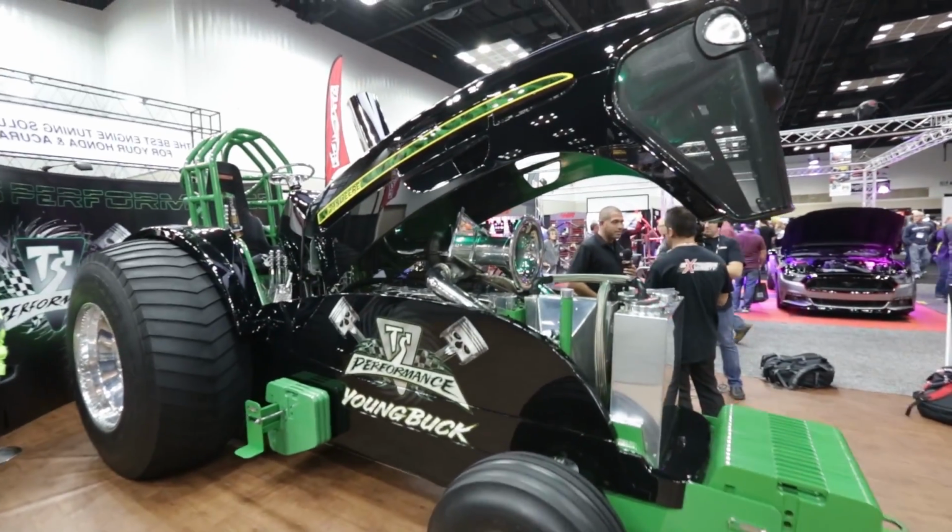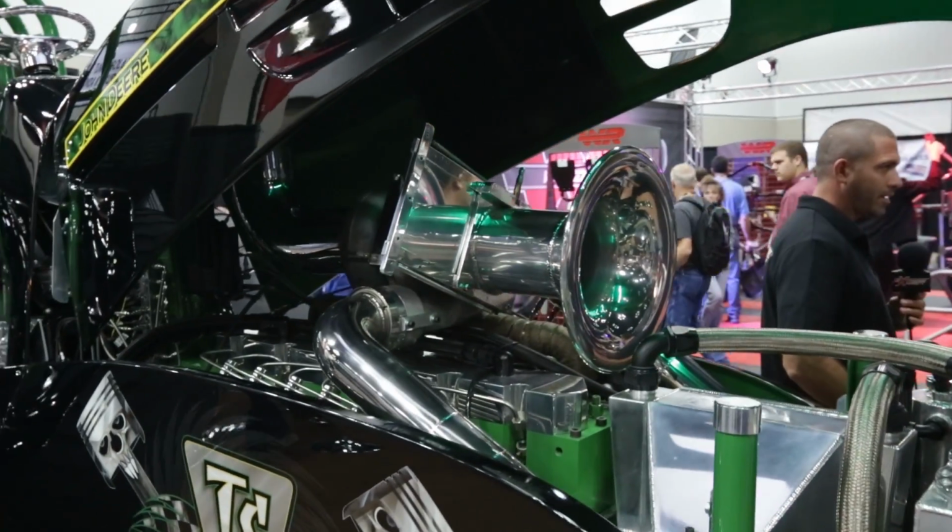This here tractor makes 1,000,000 horsepower, Bubba. 1,000,000 horsepower. That's right.